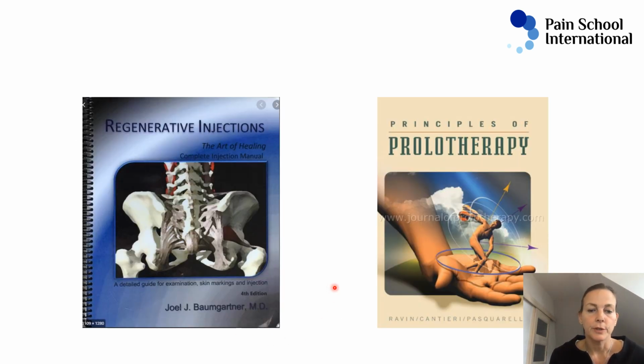I want to refer to these 2 books. They are beautiful. I would say if you're looking for protocols, get these 2 books. This is by Joel Baumgartner, beautifully explains how to approach an area, how to get started with prolotherapy. And this is a bit more advanced by Tom Raven. I say it's much easier for DOs because they understand the biomechanics better, and they also, of course, have the manual therapy skills. So how do we think about prolo protocols?